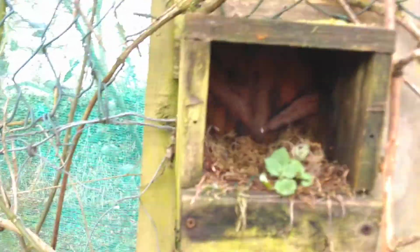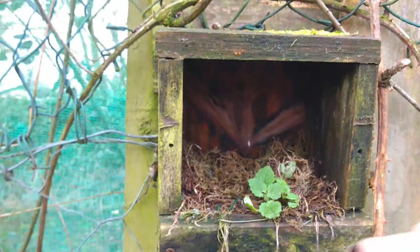There's something over here. Oh, looks like something was thinking about our nest box, maybe. I'll probably put some more up, maybe get the kids to make some.